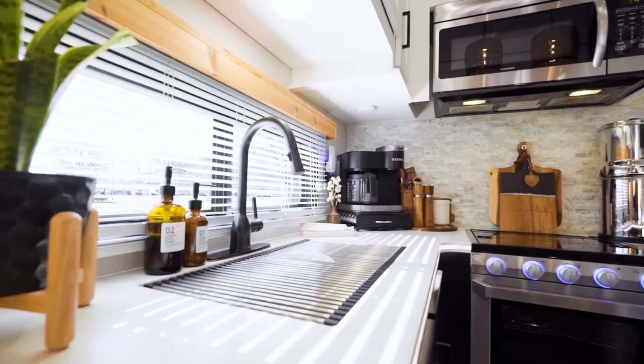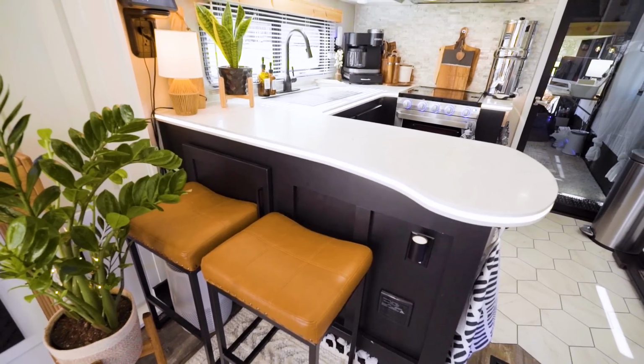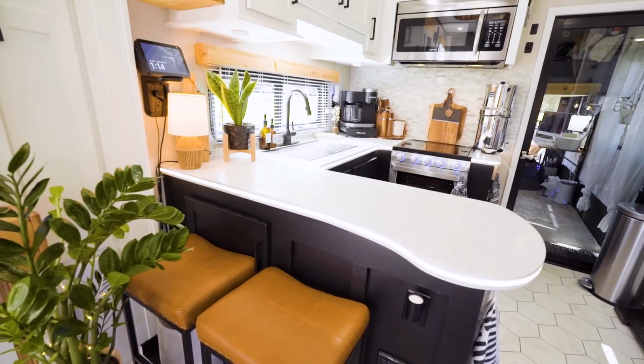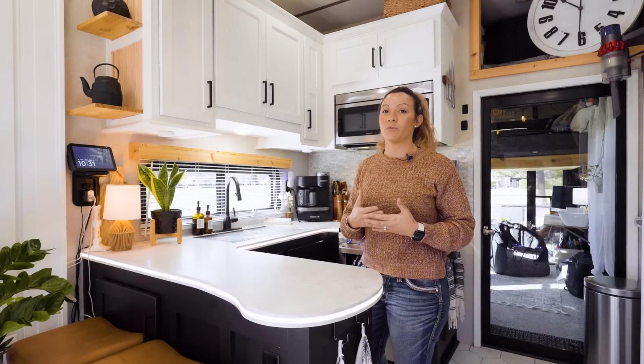This is probably one of our favorite places in our RV. We spend a lot of time in here because we love cooking, but we also love entertaining. We have enough seating with the stools. We have enough room where we don't feel cramped. So I love that about our kitchen. When we moved into this space, I absolutely loved it, but I wanted to make it my own basically.